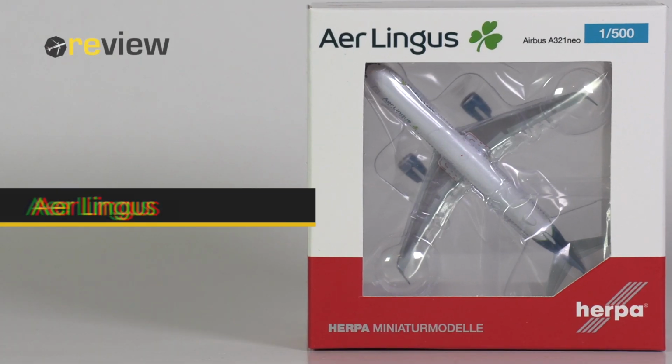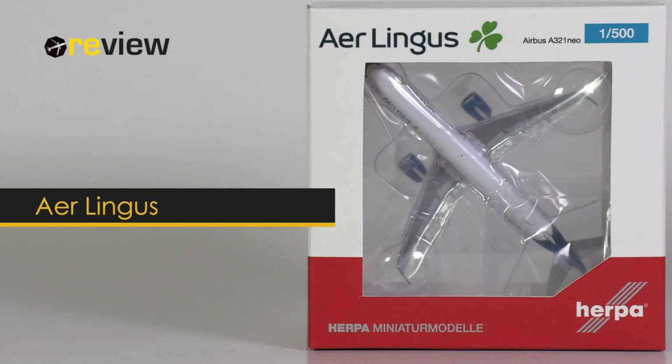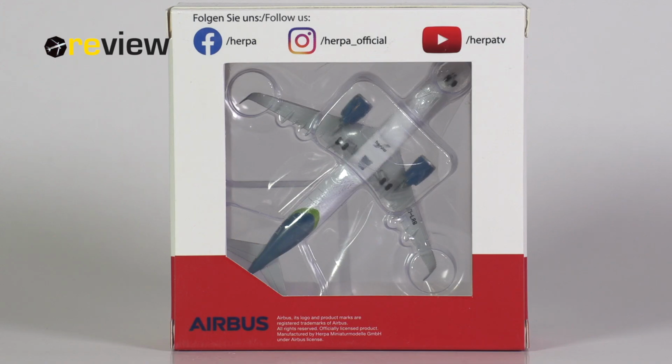With that, hello and welcome to a new episode of Review, where we today will take a closer look at an Airbus A321NEO of Aer Lingus. At the front of the box we have the cutout so we can get a glimpse of the aircraft model inside, and at the top of the box we have the Aer Lingus branding. On the back side of the box we unfortunately have this dreadful box design of Herpa Wings that they introduced in 2020, and I hope that 2021 will bring us a new box design from Herpa Wings.